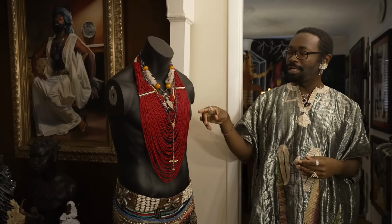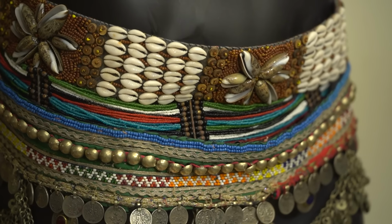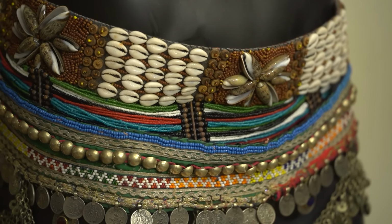So North Africa, East Africa, this is Indian. The belt, which is actually in the painting of me, is Moroccan, Ethiopian, and then this is Arab.